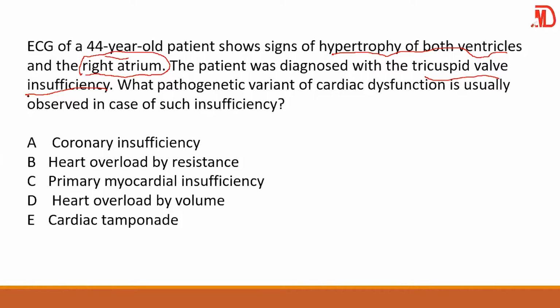So when there's too much fluid in the ventricle, as established earlier on, the ventricles begin to adapt to pump it. It begins to enlarge, to gather muscle, to enlarge so it can pump it. That's what we call hypertrophy. So here you are thinking of what? Fluid overload. Heart overload by volume. Volume means, of course, the fluid that is there. All right, so the answer is D.